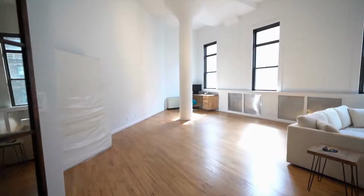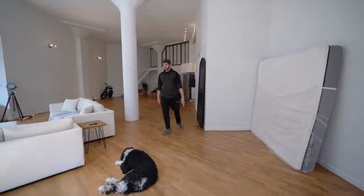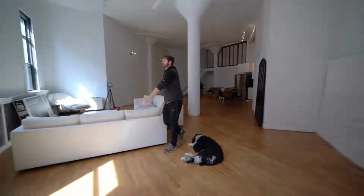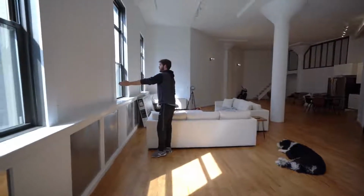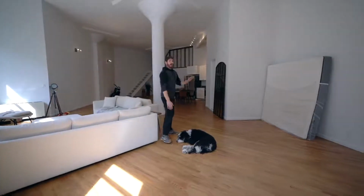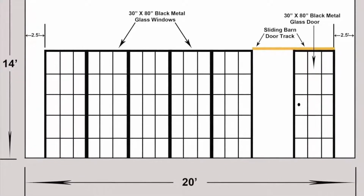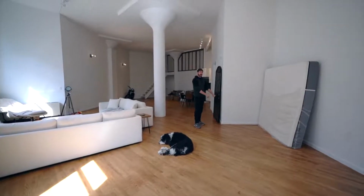This is where I'm actually going to be building a wall. So from this point here, directly across the whole apartment to right about here, I'm going to make a wall. So this wall is going to be half glass with black factory windows, and then right here there's gonna be a sliding glass barn door.